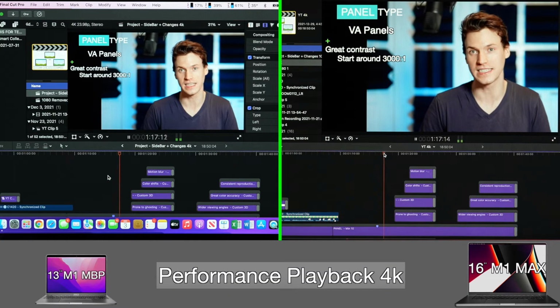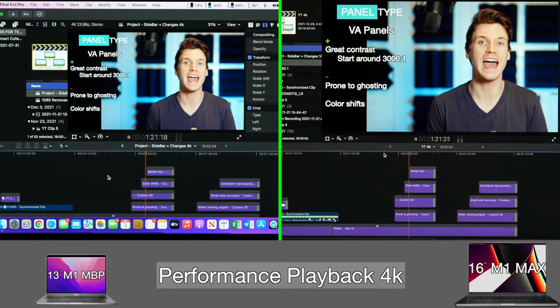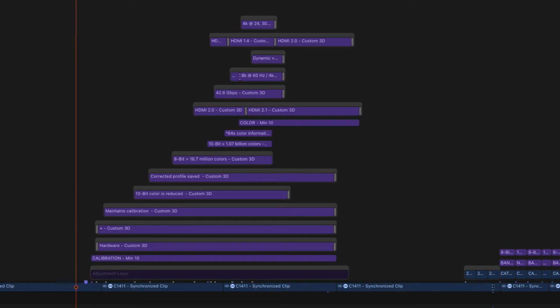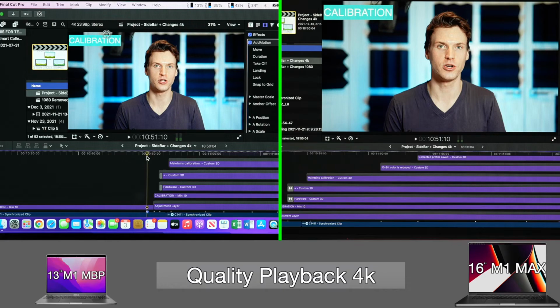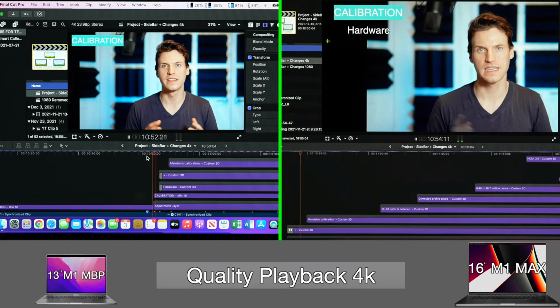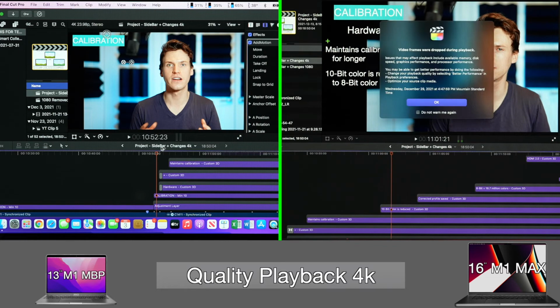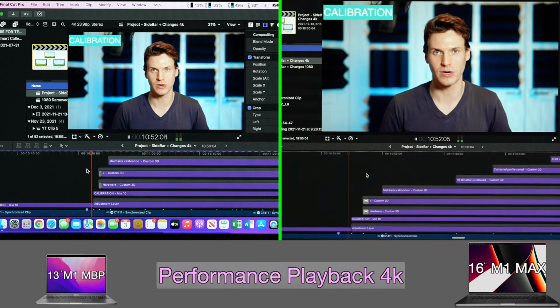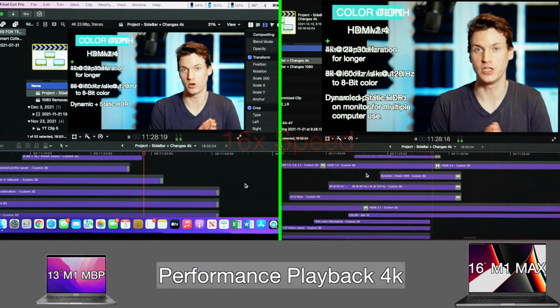Switching the timeline to better performance though, both Macs can play through the entire effect stack without dropping any frames. Better performance mode reduces the image quality of the source video to 25%. The next effect stack is even bigger, going from 1 effect up to 17 in quality playback. Starting at 10:51:10, the M1 Max drops frames at 11:01:21, while the M1 once again struggles, dropping right away at 10:52:23. Switching to performance playback again, the M1 Max plays through, and surprisingly the M1 can also play through without dropping frames.